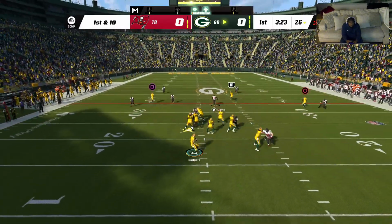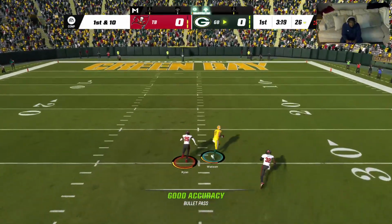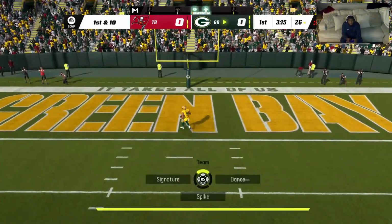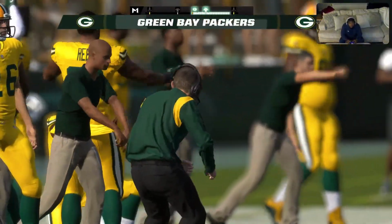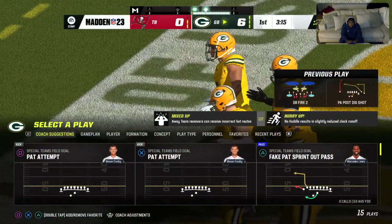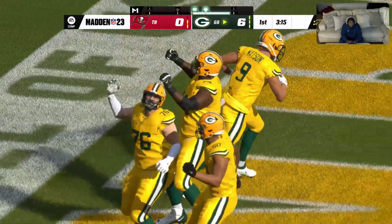Off the play fake to Jones. Here's Rodgers. Oh, he's going to take a shot right away. And that's caught inside the 35. Touchdown, Packers. Christian Watson, 74 yards. And the Packers are on the board first here this afternoon.